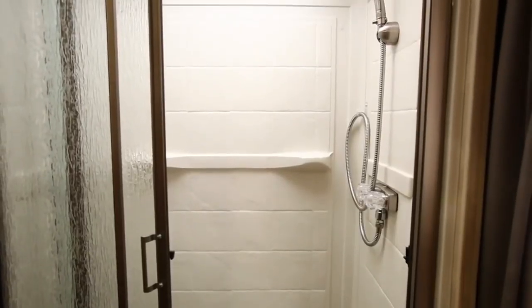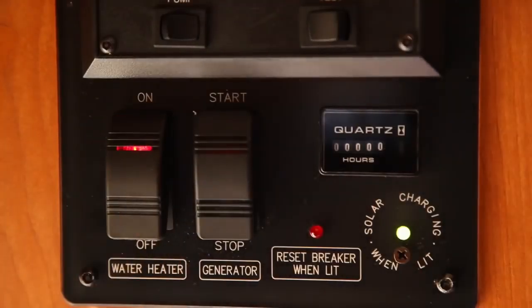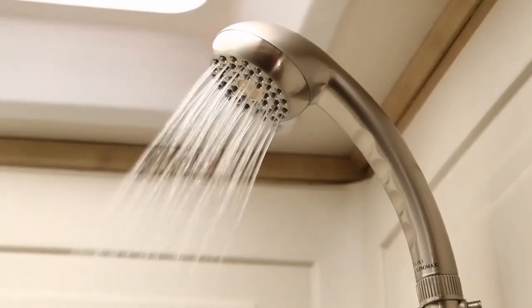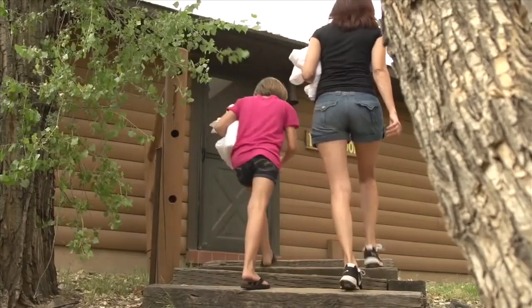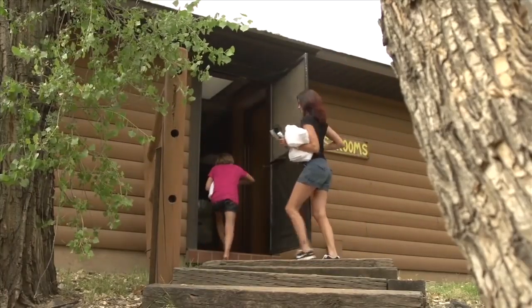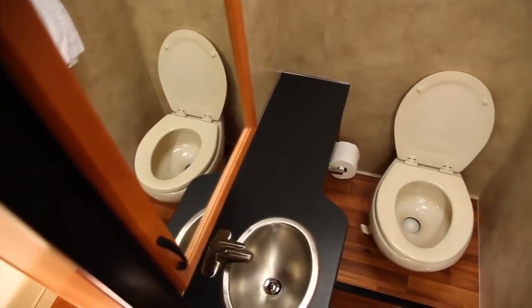The onboard shower operates very much like the one at home. Turn on the water heater in advance, then turn on the faucet and enjoy. Use it sparingly though. Many campgrounds have great showers, so save your onboard shower and your water for when there are none available. The onboard toilet also looks as you would expect.